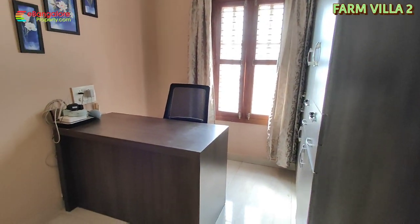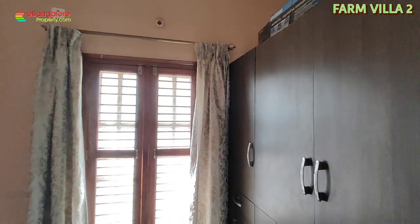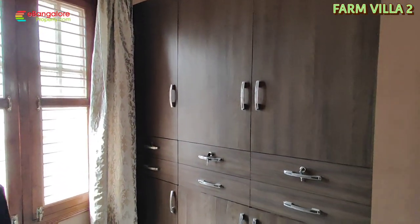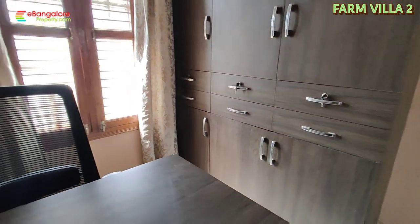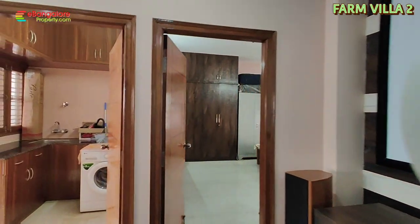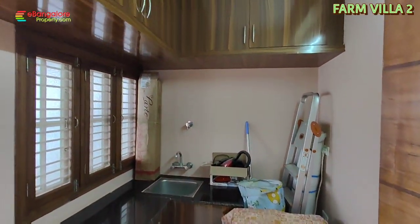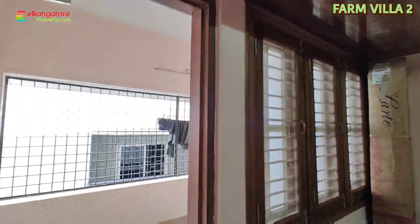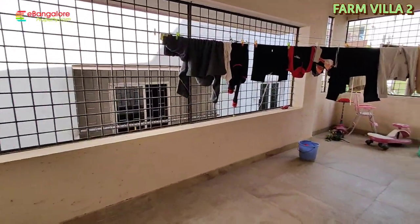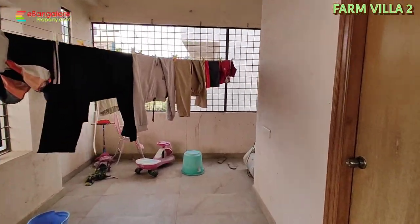Next to the screen, this is a study room here. With storage cabinet, table. And here you have an additional pantry area. Laundry room. And this is a covered balcony with a room for servants.